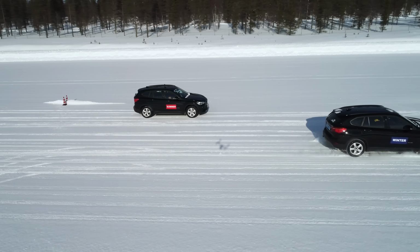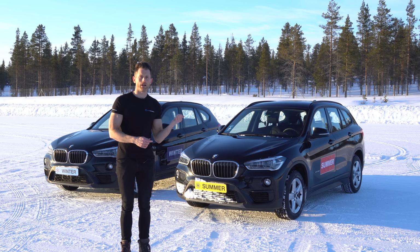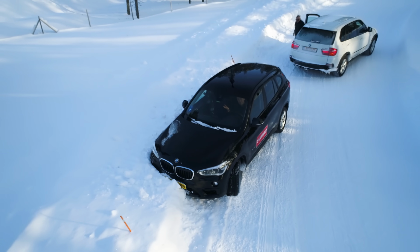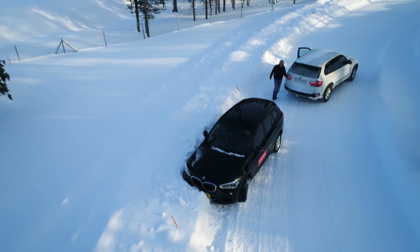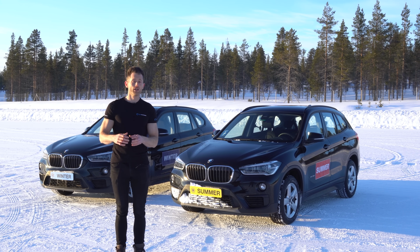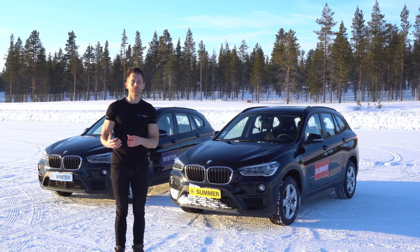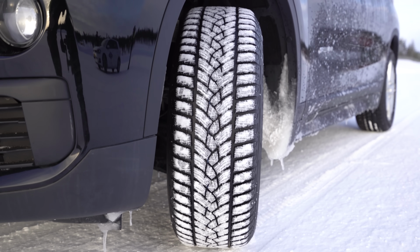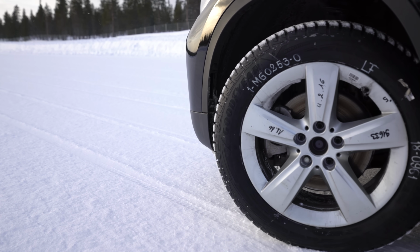The lap, I didn't even finish, I couldn't even start the lap on that without a run up, let alone finish the lap because I ended up in a snowbank, and the summers couldn't even do a 5% stop and start incline even with four-wheel drive. So if someone tells you, if you want to be safe in winter, get a four-wheel drive car, don't listen to them. You know, get winter tyres. It's cheaper than a four-wheel drive car and a whole lot more safe.